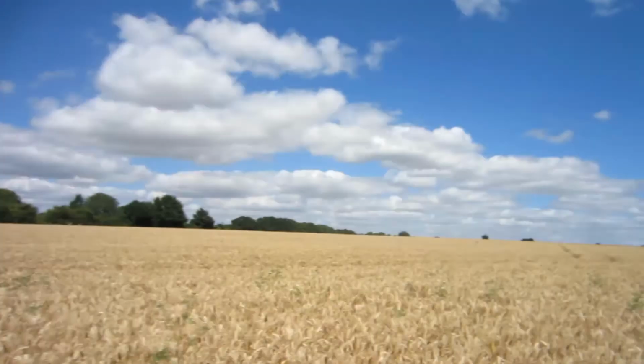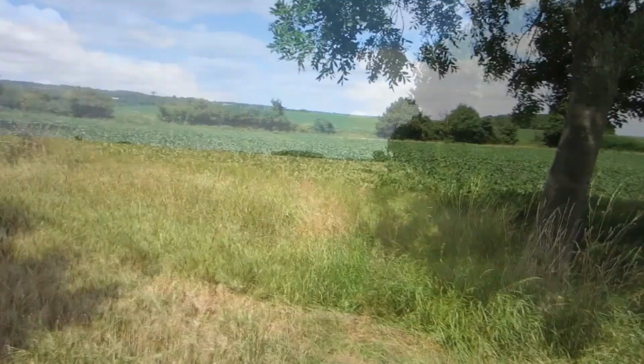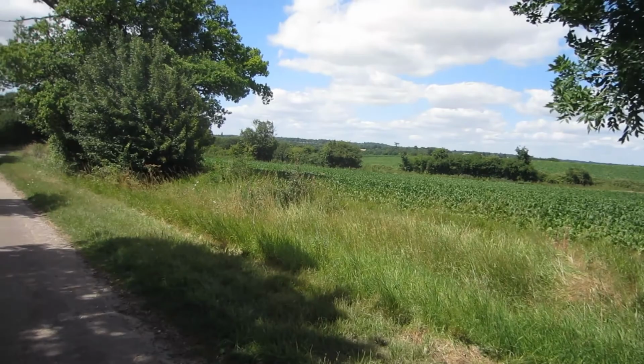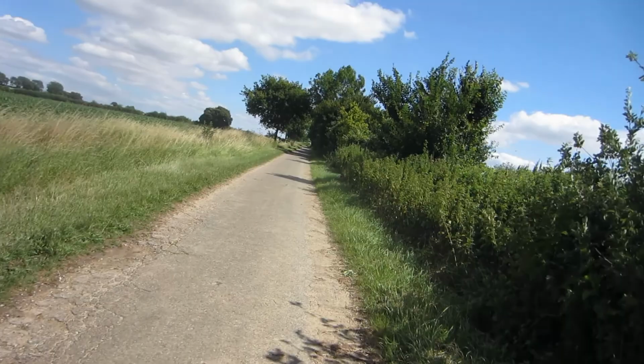So now we're on the homeward bound journey. It's a beautiful day, bit of a breeze, but very pleasant. This is very pretty. Long Melford is now way in the distance. And we're on what looks like just a disused road, because it doesn't actually go anywhere. It looks like it used to join the main Bury St Edmunds to Sudbury road, but it just comes to a dead end now.